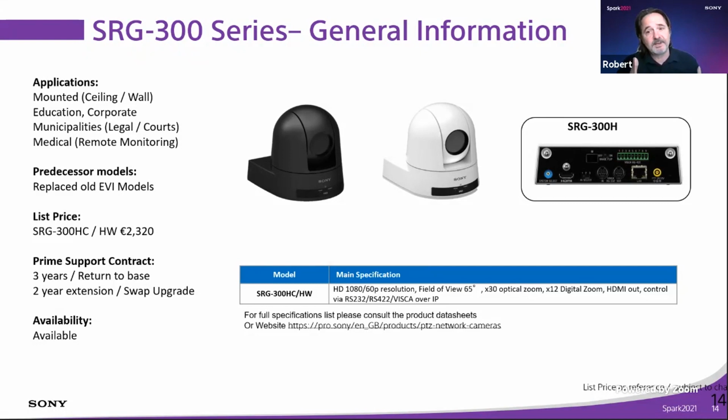A lot of medical customers like this, they need to zoom into the patient's room to see statistics on the apparatus within the room, and to talk to the patient as well. Certainly these were products that were used quite a lot during the pandemic that we saw in FY20. Also 20x digital zoom and HDMI out. Again, control through the various connections. It's mounted; it's education, corporate, municipalities, courtrooms. We see a lot of courtrooms wanting this type of product, and medical remote monitoring. So 1 model exists within this category and will remain in our lineup throughout all of FY21.